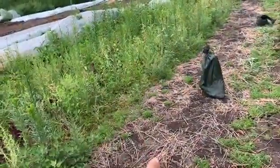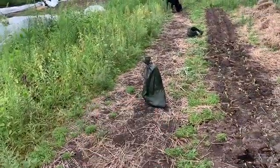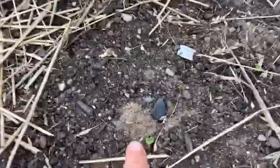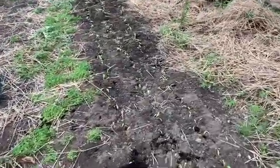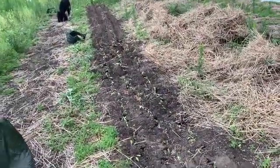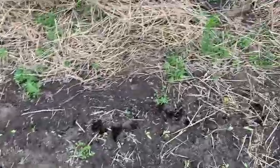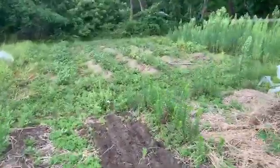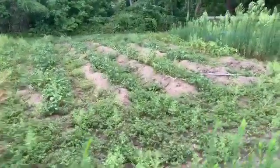So this bed that I stupidly set this on top of will have radishes in it. In fact, they are starting to ever so slightly come up. And then this bed, I just planted these beets today. You can barely see them because there's some weeds, but I'm not really concerned. And I was going to water them in, but I seriously feel the rain coming right now, so I'm not even going to bother.